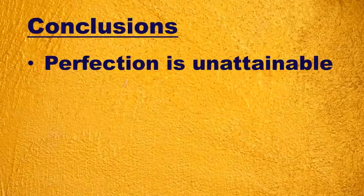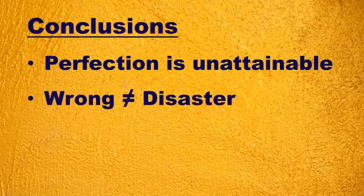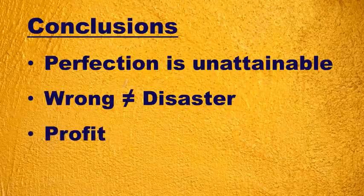So, in conclusion, don't chase perfection in the markets. I can categorically say it's unattainable on a consistent basis. Being wrong doesn't necessarily mean a disaster. You've got to plan your portfolio to account for being wrong and actually embrace being wrong. Overall, the only metric that counts is your profit. Don't let anyone try and persuade you otherwise.